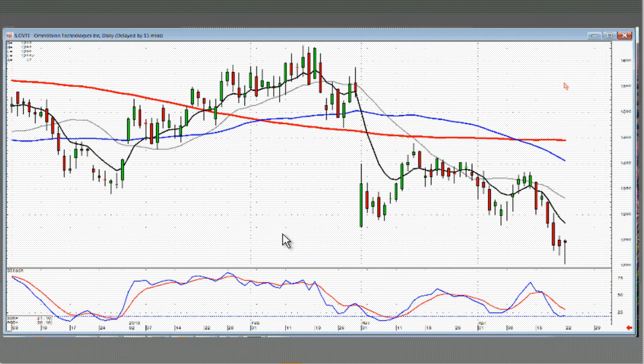OVTI, nothing there yet either. You stay short until you see a buy signal. Now, if they traded this back up through the halfway point of this candle, I'd probably cover it with the anticipation that at least their first bounce is going to be up to the T-line. But if it fails at the T-line and starts backing off, then you can re-short it.